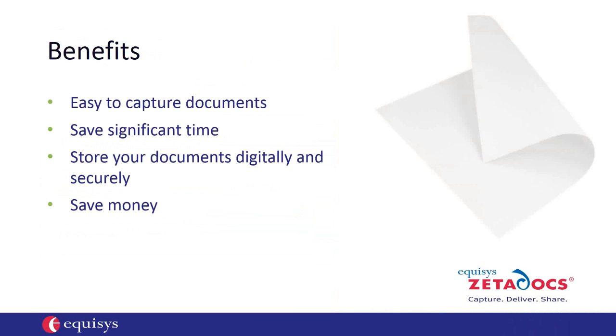Also, by having everything stored electronically in a secure location, it allows organizations to specify rights as to who can view those documents. You also can determine who has delete permission. So you can have everyone with view capability, but only certain users will be able to delete files from the central archive. That's adding to the security.